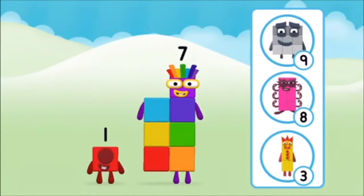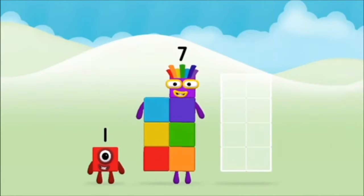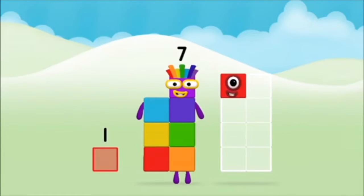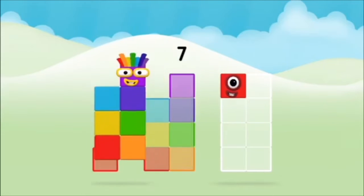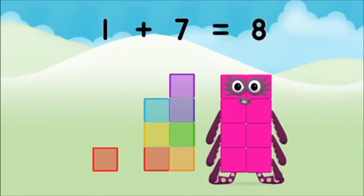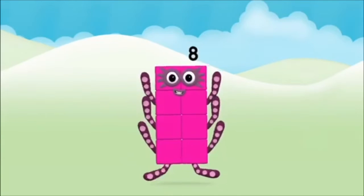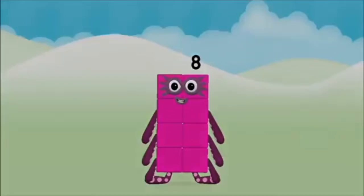What number block will you make when you add these two number blocks together? Great! Can you add the number blocks together? 1 plus 7 equals 8. You made number block 8.